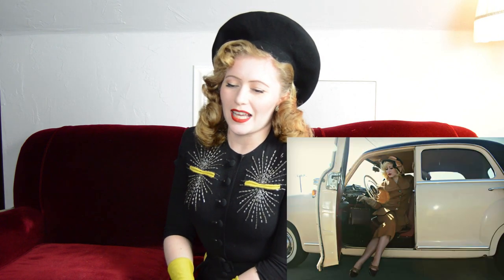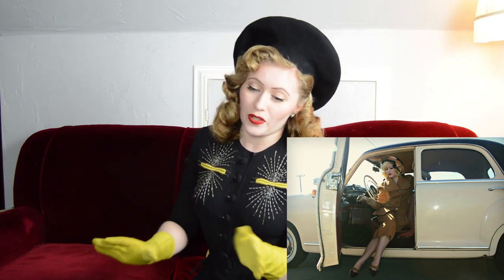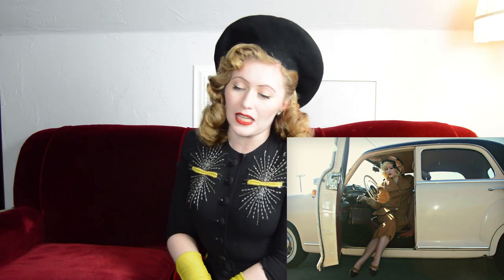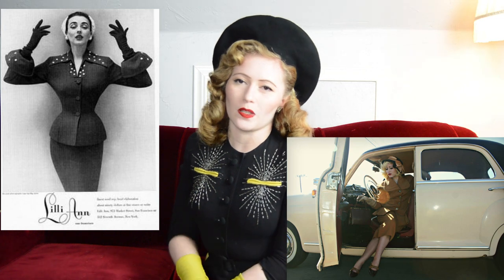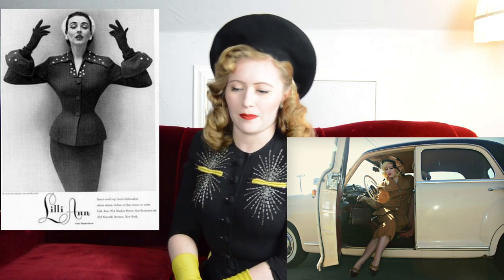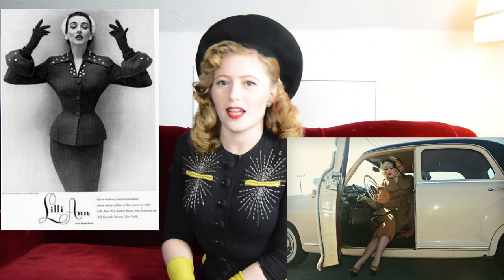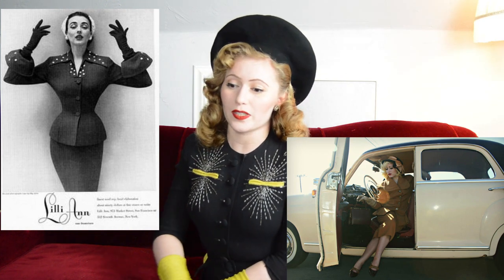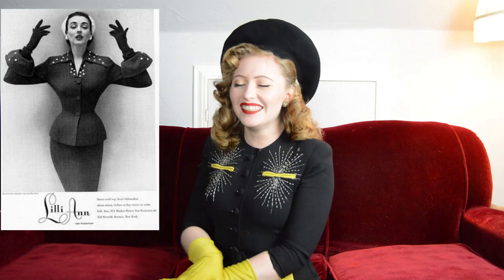Here is a Lilli Ann suit that I found. And Lilli Ann in the vintage community is one of the most sought-after suits you can find. They're so beautifully made, and you can tell usually by looking at them that they're a Lilli Ann, just from the silhouette and the certain cuts and patterns that they had, and the colors. Very high-end, beautiful suits, and that's what this was, even though it didn't fit me that well at the time.